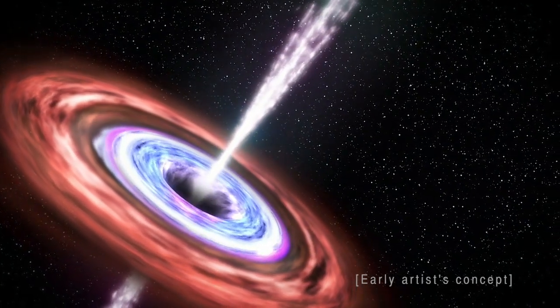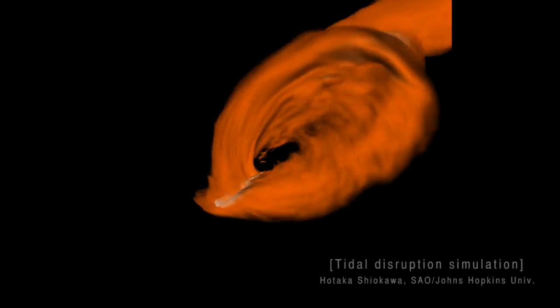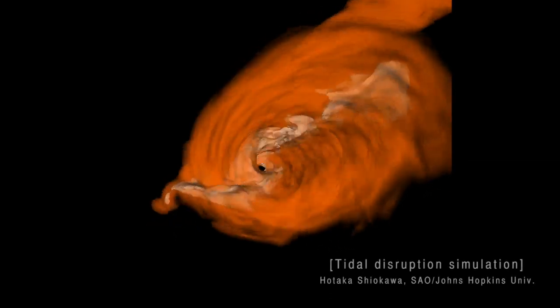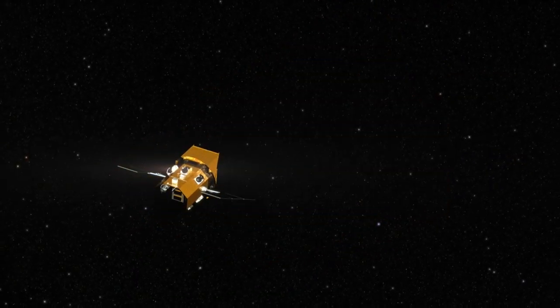Tidal disruption events offer us this rare view at the most common kind of supermassive black hole in the universe, these so-called dormant supermassive black holes. 90% of black holes in the universe don't have a lot of hot material orbiting around them. They don't form these accretion disks, and so we can't observe them. Tidal disruption events, where the stellar debris causes the formation of a temporary accretion disk, offers us a way to probe this population of supermassive black holes.